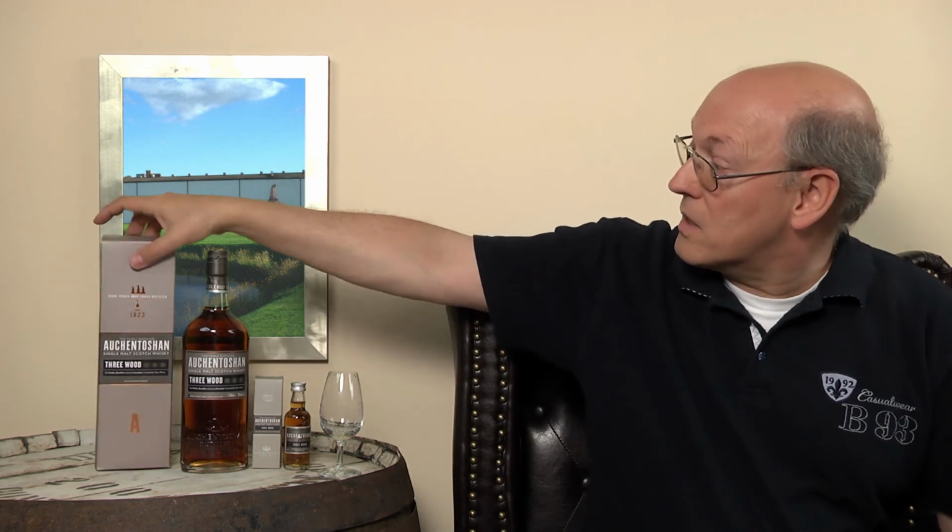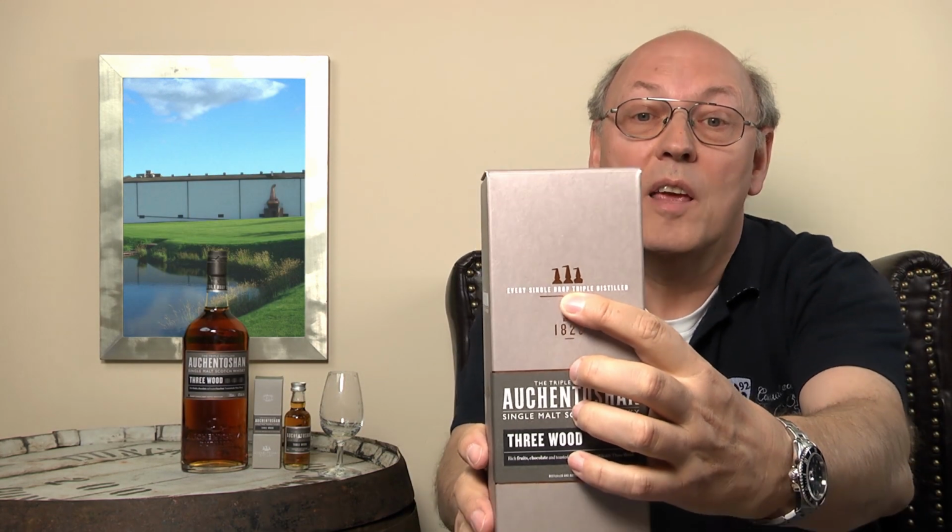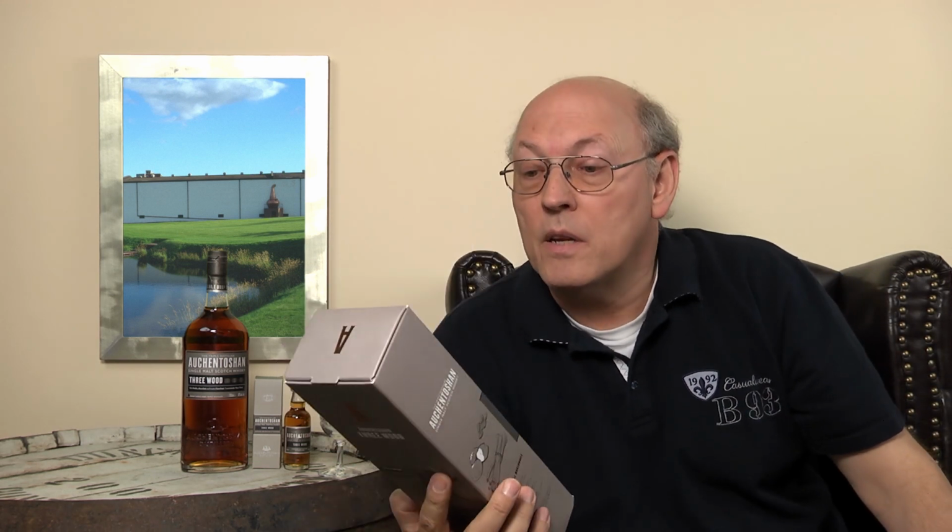Today we taste the Auchentoshan Three Wood. It's a lowland whiskey. It's 3 times distilled. You can see the 3 stills in the label of Auchentoshan. It's quite an old one, 1823 established.